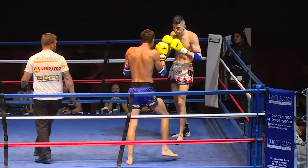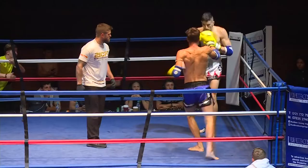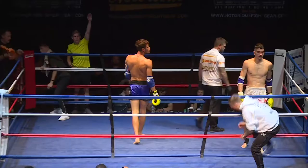Oh, nice elbow landed there by Max. Oh, teep to the face as well. Oh, both lads are damaging each other. Max hitting hard, Javen hitting him back just as hard. Both strong low kicks. Javen pushing forward strong. Oh, someone's lost the mouth guard. What an opening round.